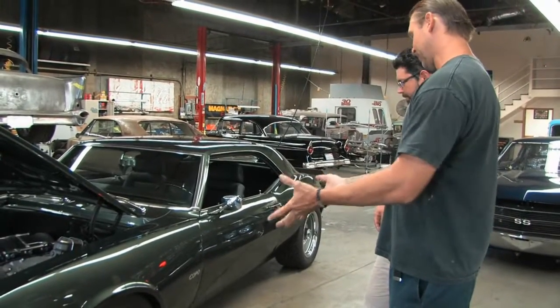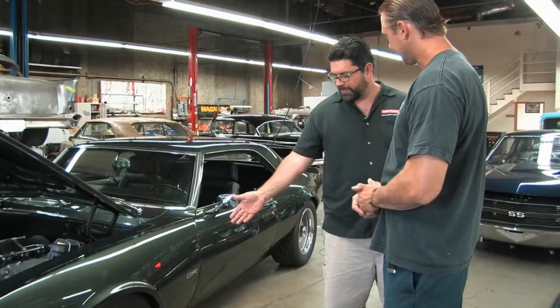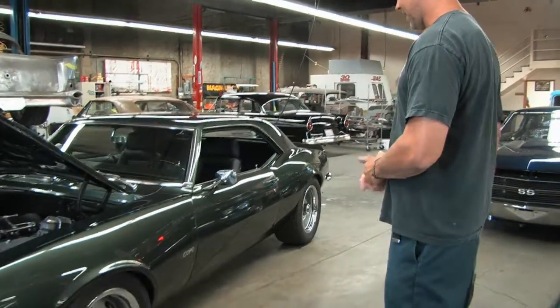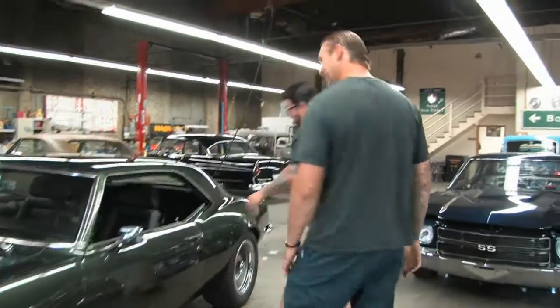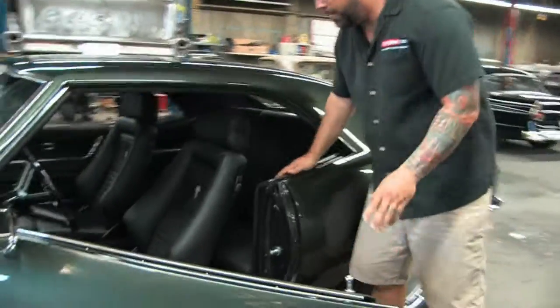But yeah, we made them look exactly like a factory rally. Well, you gotta have somebody. You gotta have the ability to have somebody steal your center caps. Yeah, exactly. I hope not. Those are actually real rally center caps. Well, it's pretty common.